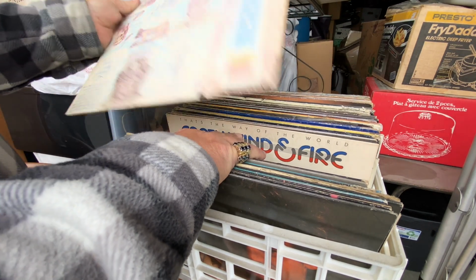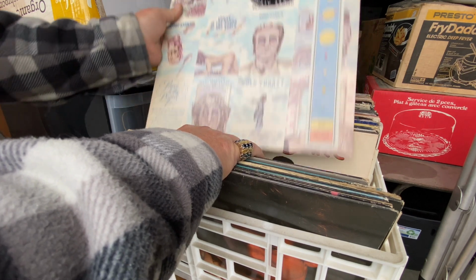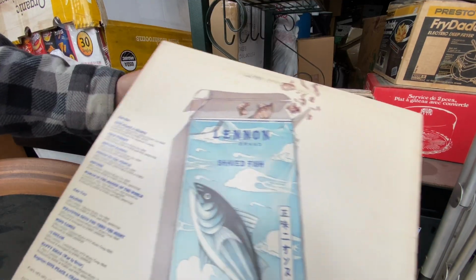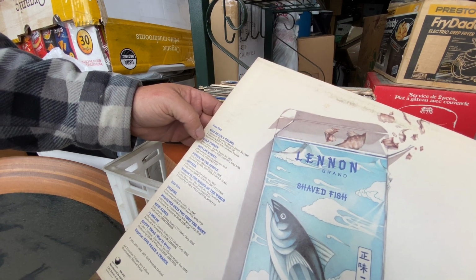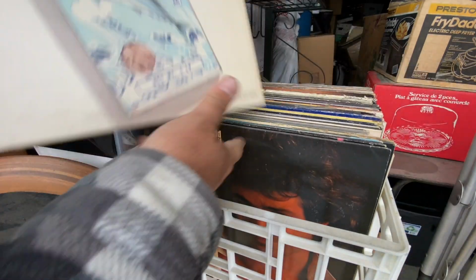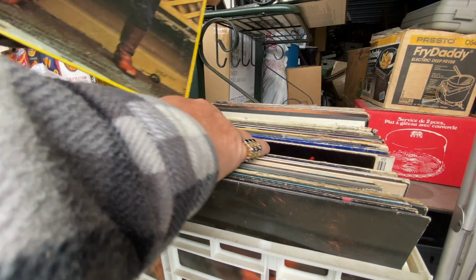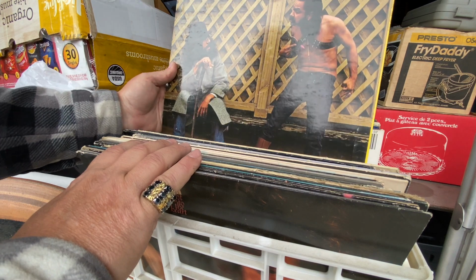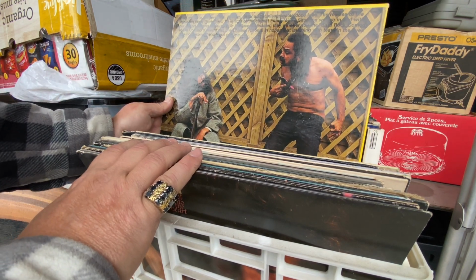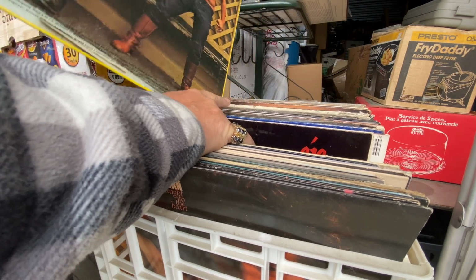What is this? Is this John Lennon? Looks like John Lennon. It says Lennon Brands on the back. Give Peace a Chance. It's John Lennon. Imagine. Good. Cheech and Chong. Oh, yes. Okay. This might be a keeper. I'm going to definitely have to listen to that. I love those guys. They're so funny.